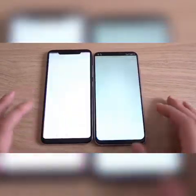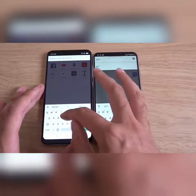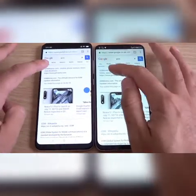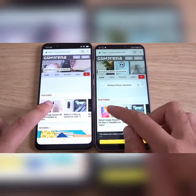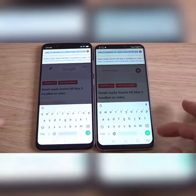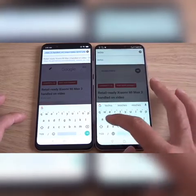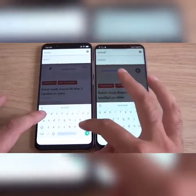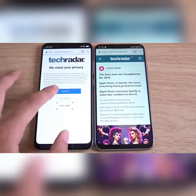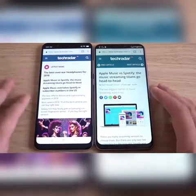So yeah, let's have a look at the browsing here. We're just going to go to, shall we say, GSM. So very quick load there on the right. And again, I am using Chrome on the Xiaomi because the inbuilt browser is very heavily Mandarin, so I don't really know what's going on, and I think Chrome runs quite good actually overall. So a little bit of a pop-up there, but I think they're quite comparable really when it comes to the web browsing, not hugely different here.